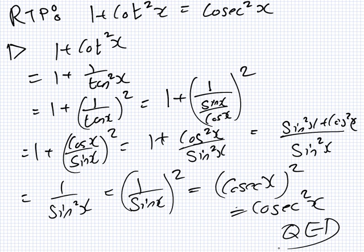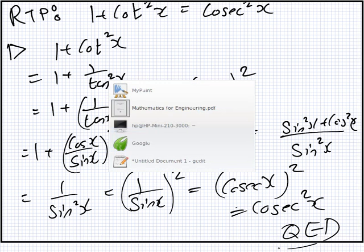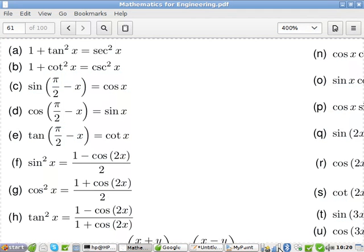Okay, you have this now? Right, let's have a look at the next one, which I'll do, if you can write it down. C, just write it down.